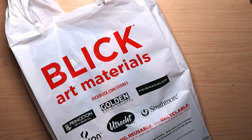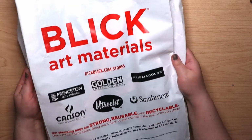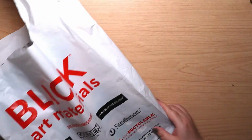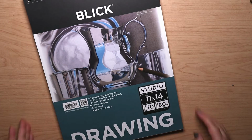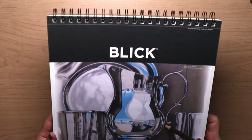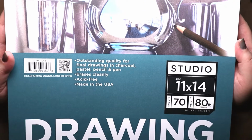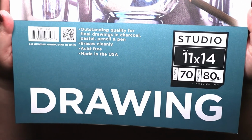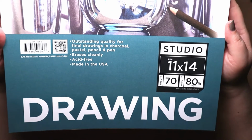We went shopping for art stuff at Blick. We would have gotten a few more items, but they didn't have everything we were looking for. However, they did have these. Let's go from largest to smallest. So, first up is a paper pad. It's the Blick brand in 11 by 14 inches with 70 sheets of 80-pound drawing paper.